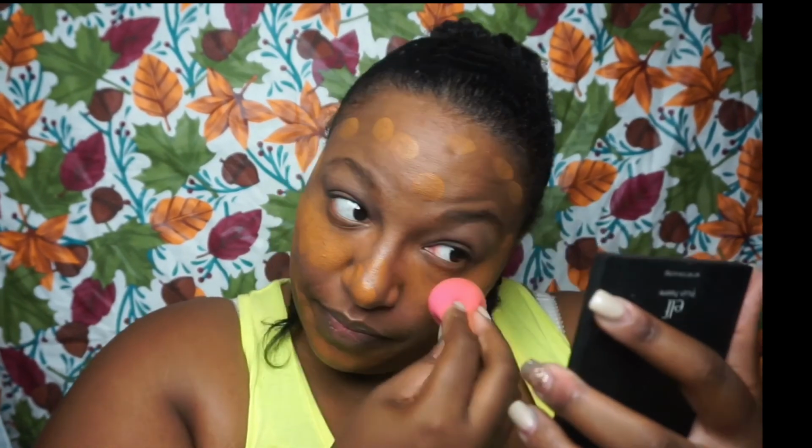So the shade that I am using is 400. So something to know about this foundation, it is very runny. Very, very runny. And it does in fact oxidize pretty dark.